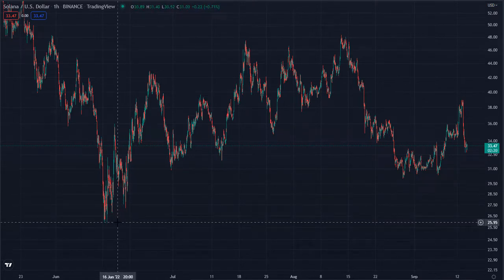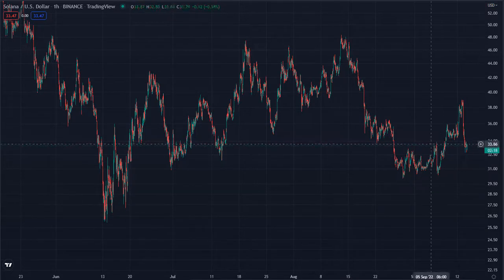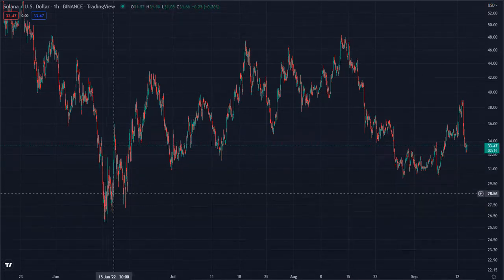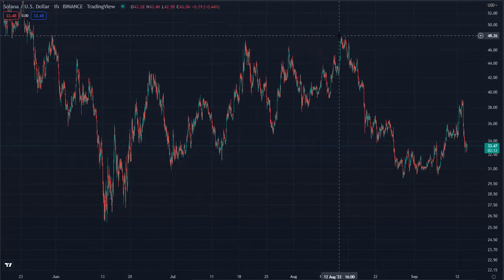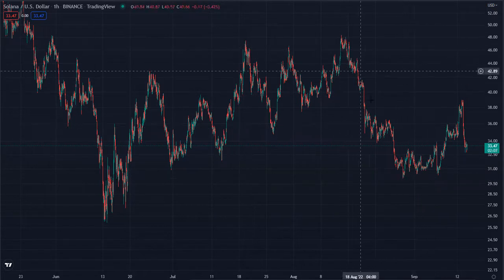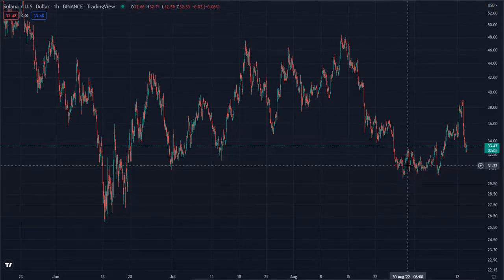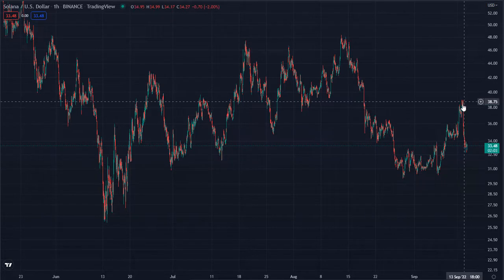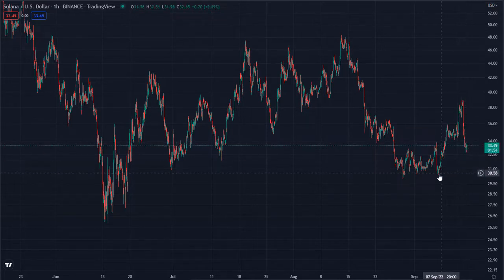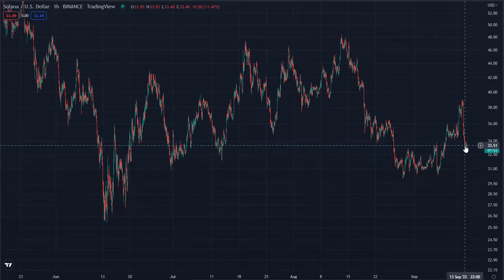So this is at 25, and this was in June. Okay, we had this move up, which was very ugly. This move down, which is kind of a strong move down, and now we're getting this move up and this very strong move down, which was very interesting. So based on this pattern, we can see it do a couple different things.